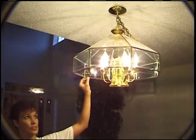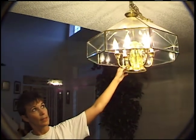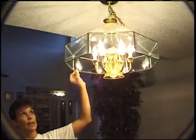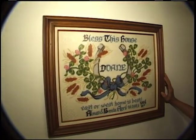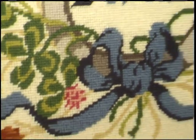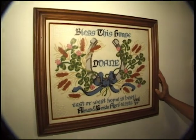This was one of the pieces that Bovis had installed in the homes. Kind of like this brass. Yeah. And glass. Worth, really. This is a piece also I need to put up, my mother did for us. Another hand. Needlepoint.